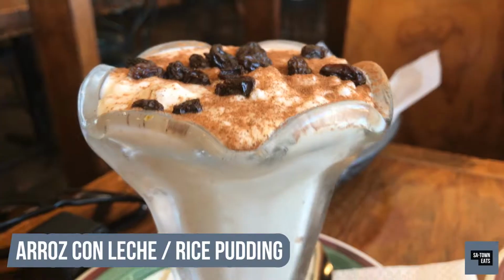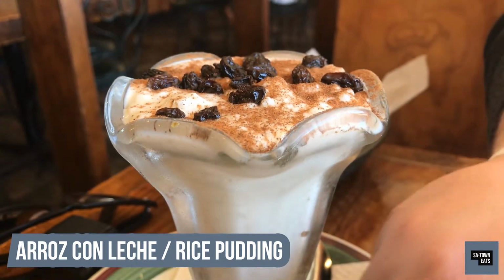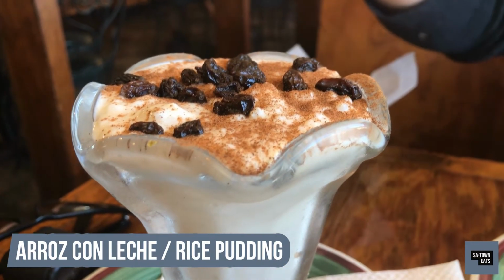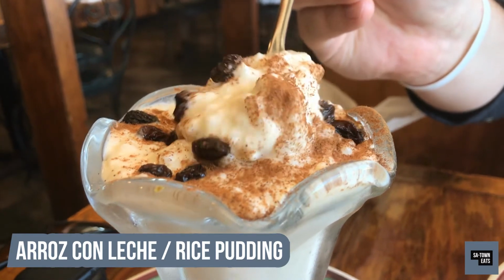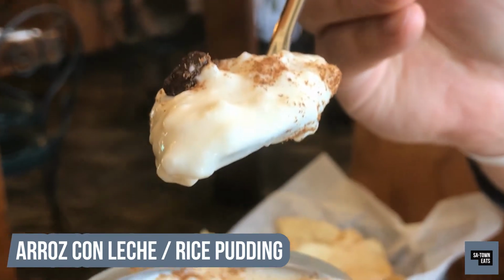So we were stuffed, as always. We got a dessert anyway, as always. And we went with the rice pudding. What we constantly compared this one to was the sticky rice we had back at Thai Chili. Yep. So what I noticed right away, which was unexpected, was the sweet factor. It wasn't as sweet as the sticky rice at Thai Chili, which definitely caught me off guard.